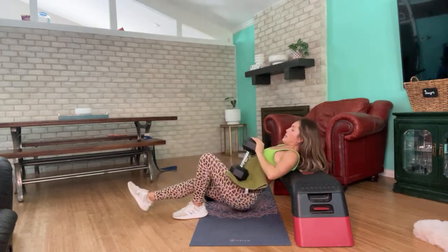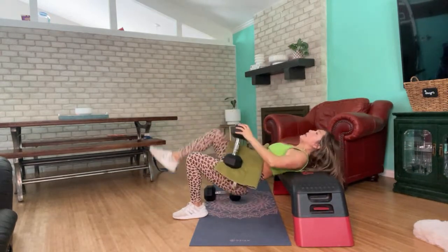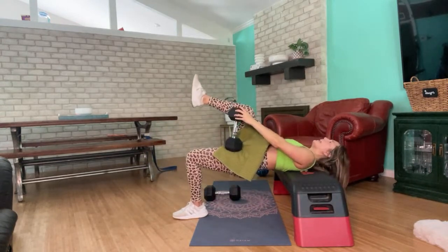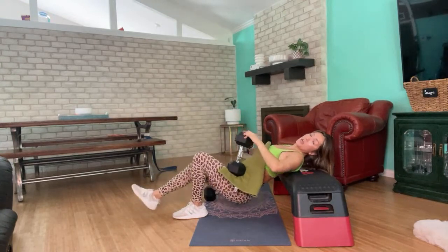One, two, three, four, five, six. Remember, come up with your heels, not your upper body.